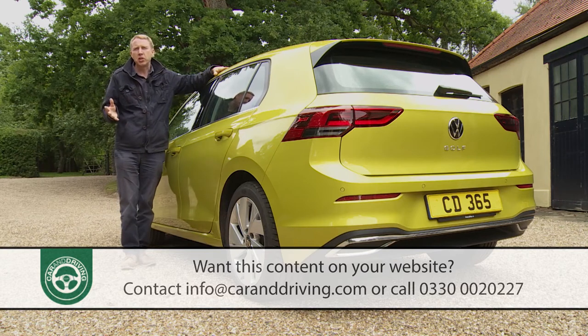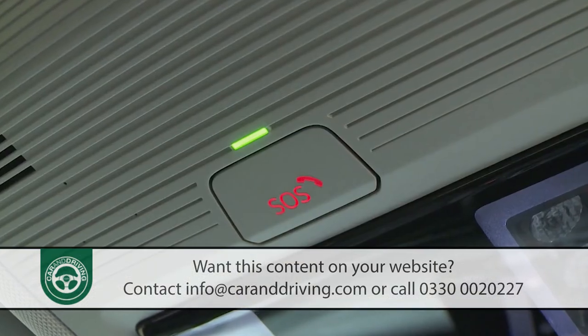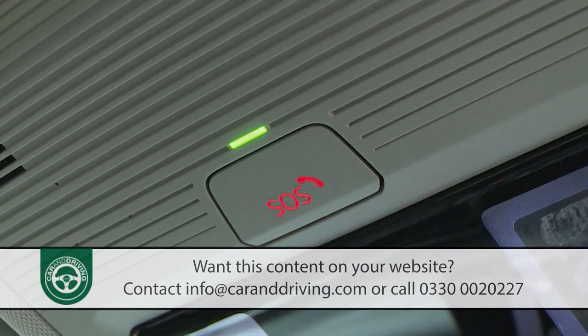It's also worth mentioning that one of the features of the WeConnect app that we mentioned earlier is an emergency call e-call system that, in the event of an accident where the airbags are triggered, will automatically alert the rescue services with your exact GPS location.